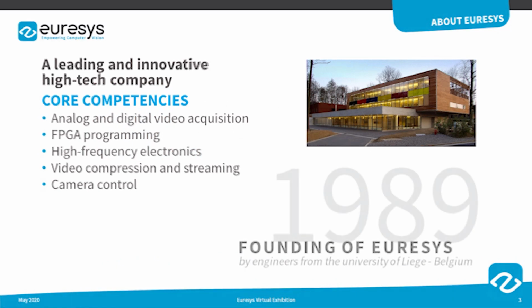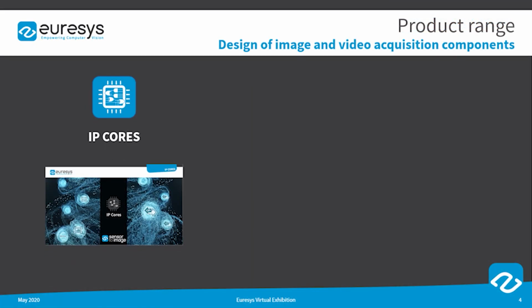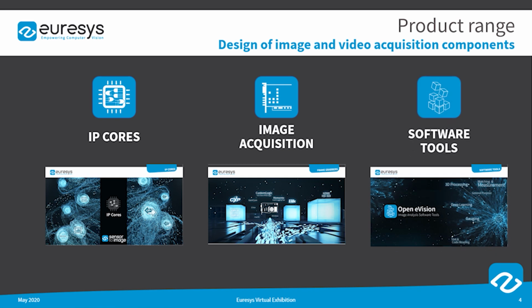Euresys is a leading and innovative high-tech company which has more than 30 years of experience in analog and digital video acquisition, FPGA programming, high-frequency electronics, video compression and streaming, and camera control. Euresys is a renowned designer and provider of FPGA IP cores, frame grabbers, and image processing software. These products are typically used in computer vision, machine vision, factory automation, medical imaging, and video surveillance markets.